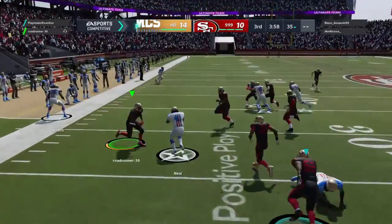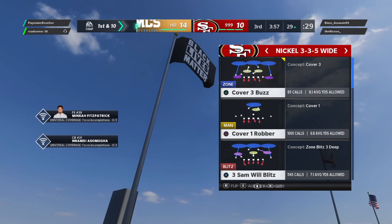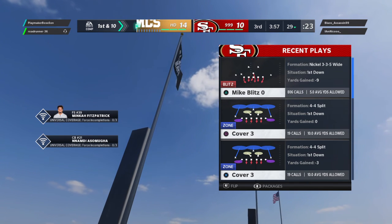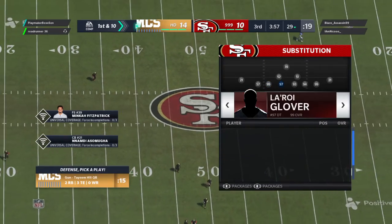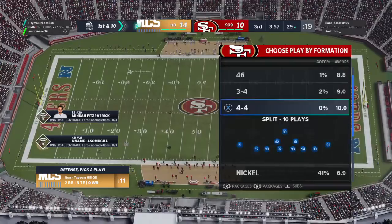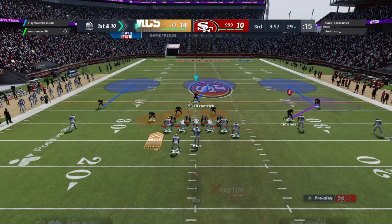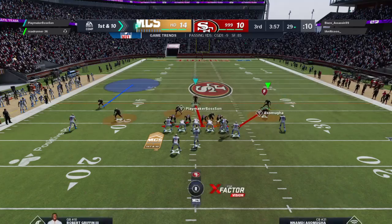Taken from about the 12. And it's a pretty good return here as he'll get this up to the 29. First down and 10 at their own 29-yard line. The offense now at the line, ready for their next drive. And on that last drive, went for it on 4th, turned it over. A good job by their defense, though.